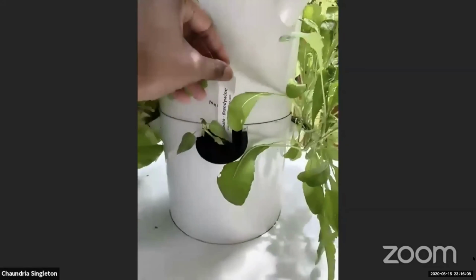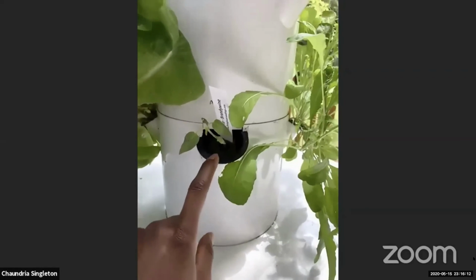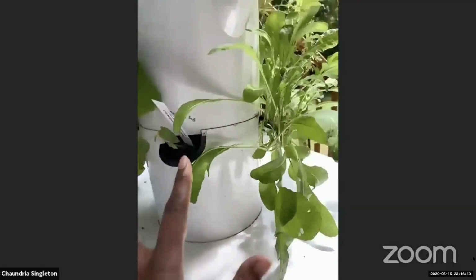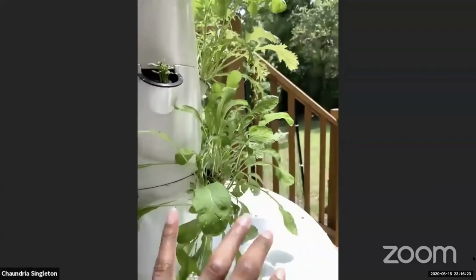But here, I actually ordered some seedlings from one of the growers in Florida. I used one in Atlanta and one in Florida. And this is my tomato plant. So I put my tomatoes down here. The lettuce will be moved up. I just didn't want to move it. When I get some more tomatoes, I'm going to put those down here.